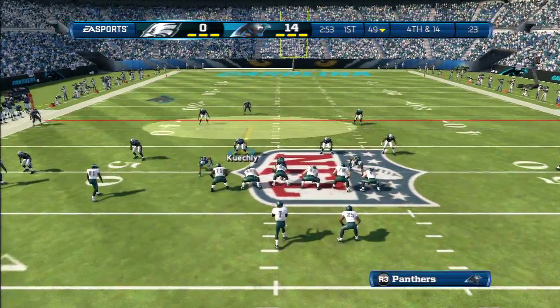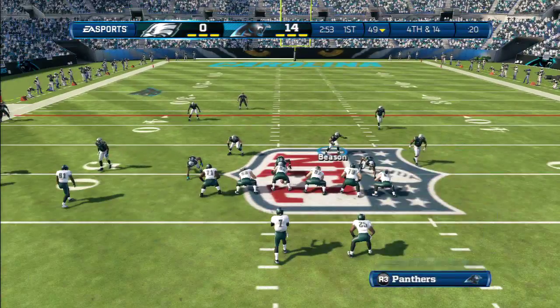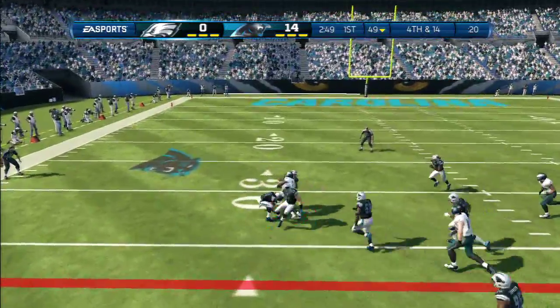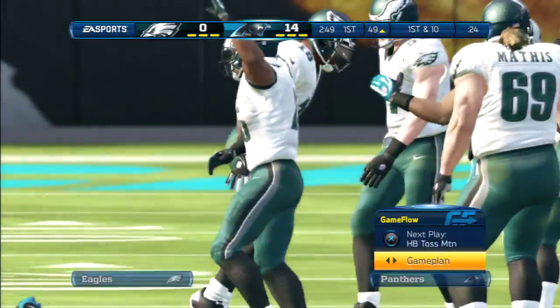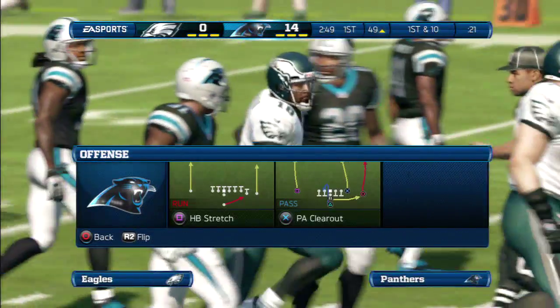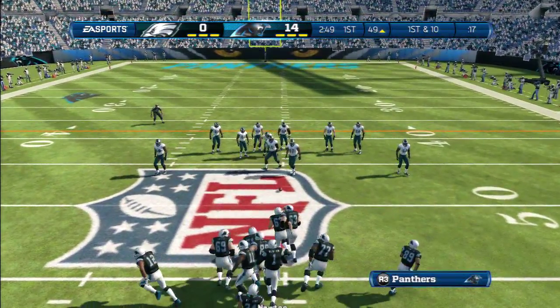Not sure why they're going to go for it at this point, but they are. They're not going to punt. These defensive backs are ready for a battle. Throwing now to his left. Panthers turn the ball over on downs. That was a terrible job that time by the offense. The head coach decides to go for it on fourth down. The play is there. The players just did a terrible job of executing.